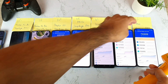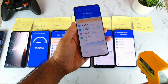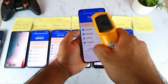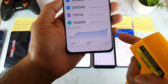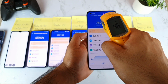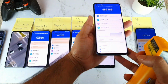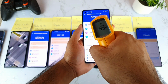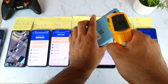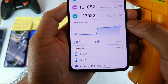First let's take the temperatures, how much the mi11 reached. I can feel a lot of heat, so let me try to slightly decrease the brightness so you'll get to know. 45.6 and 46, as you can see, friends, 46 right now it reached. And in the Antutu Benchmark it shows about 48 degrees, but clearly the score we got is higher in the mi11 at this point, 752,000. Let me try to keep it there. And the OnePlus 9R temperature is 44.4, so 43 and 42, as you can see, 43. And in the Antutu Benchmark it showed about 44 degrees, the temperature increased.